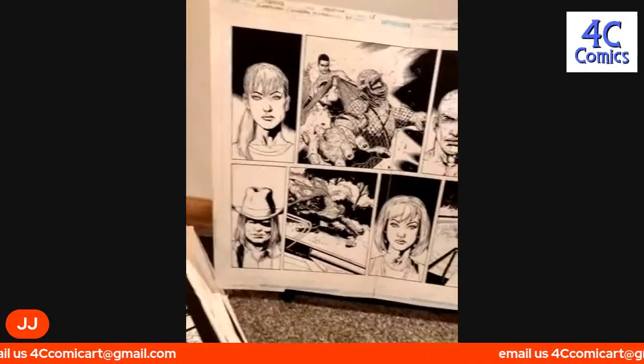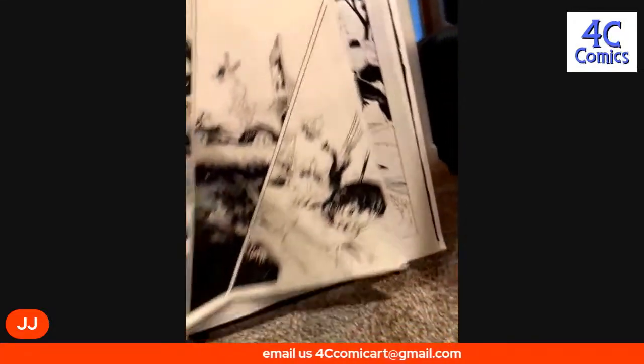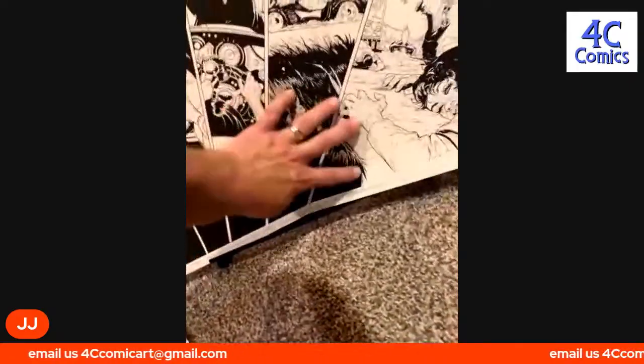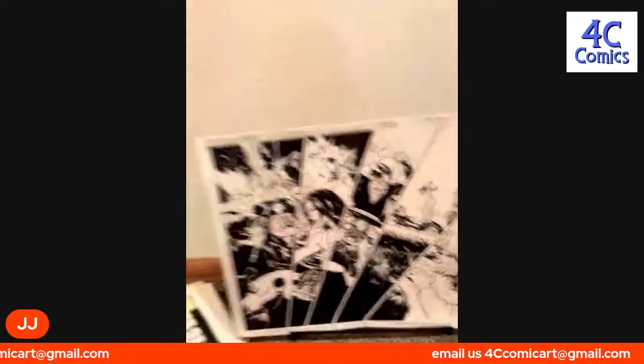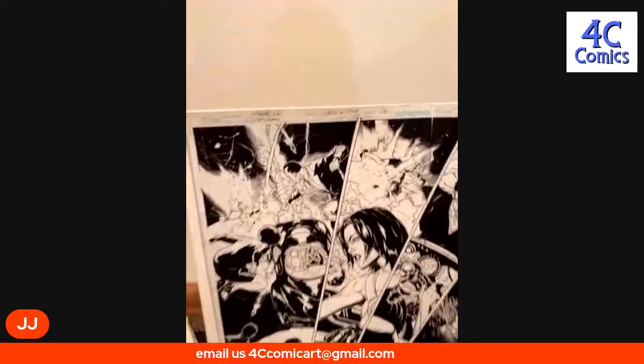Number 20, Ken. Any more Lex pages? Someone's asking. No, I'll dig more out for next time. I think we know who that someone is. Okay, here we go again. I will look for more Lex pages.